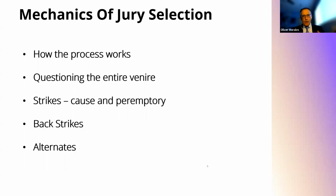Also, part of jury selection is to make sure that, depending on the length of the trial, when you're thinking about choosing alternates, when there might be a likelihood of alternates being put on the panel, you have to seriously consider alternates as you would members of the panel.